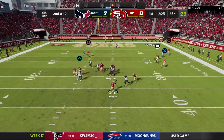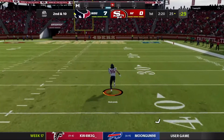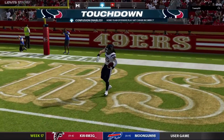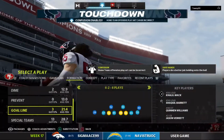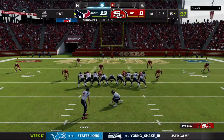Murray again, 2nd and 10. Oh, batted at the line and intercepted. Picked off at the 36, 30, past the 20. And they will score a pick 6 for the Texans. Touchdown. And this defense looking like they have come to play. The pick 6, and just like that, it's 13-0 early on.